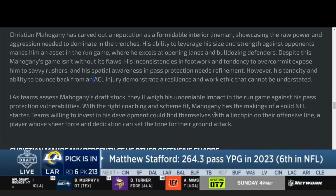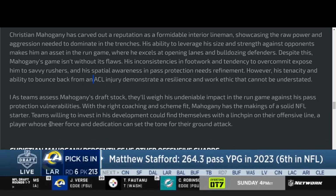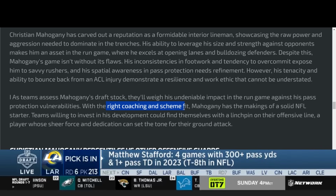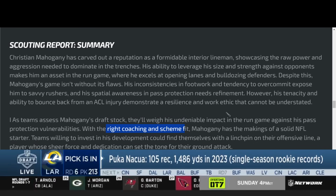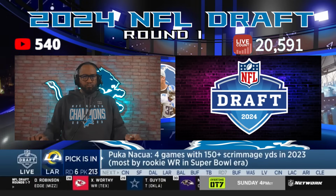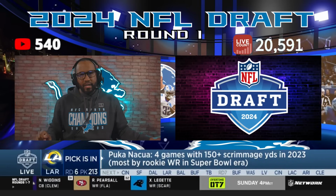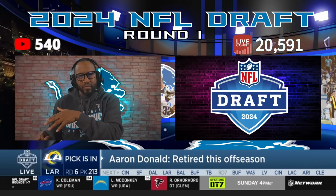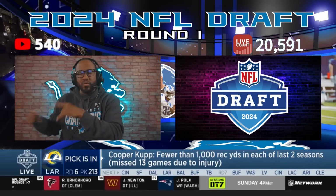So there's a lot of things that I have seen over the course of this NFL draft, which we already knew. I mean, you're talking about sheer force, dedication, right coaching and scheme fit. There's a lot of project in this NFL draft outside of the top 2 picks. But you've been hearing the same thing. Man. High motor, aggression, right? What I see here, and we've already known that, is football players, right? These are guys that, and again, both Brad Holmes and Dan Campbell said the same thing. Talent is not going to get you on the Detroit Lions.